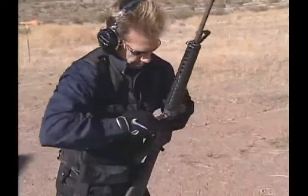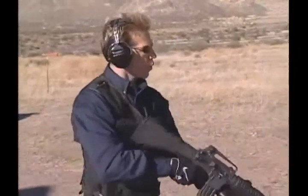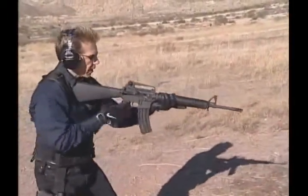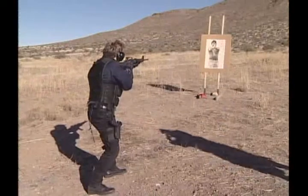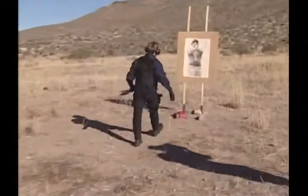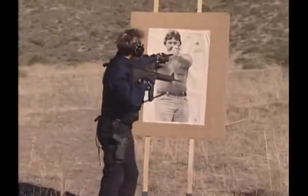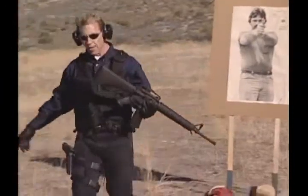Let's go ahead and try it again. Again, now the full-size AR, same thing. Centered up right here in the upper portion, middle portion of my pectoral muscle, my chest muscle. Okay? Now, that shot hit right here. I had the front sight in my field of view. I had the front sight basically right here. That's where it was aiming. I don't want to aim too high, so again, let's try that again.